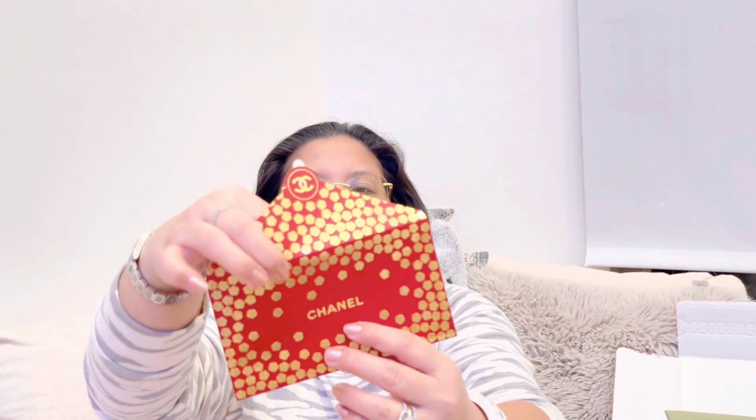We also have Chanel, and this Chanel was actually the envelope from last year. I'll show you guys what it looks like. It comes with a little thing you could write on, and also it came with a bookmark, which is really cute and it's gold. But this is actually what their envelope looks like last year. And then this year, I'll show you guys the difference.